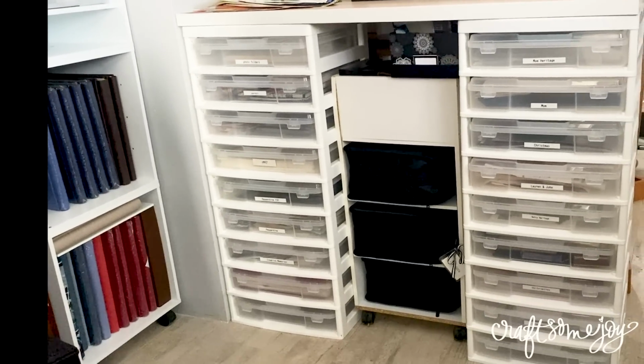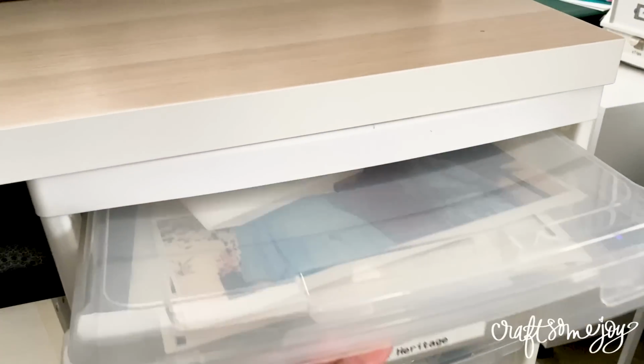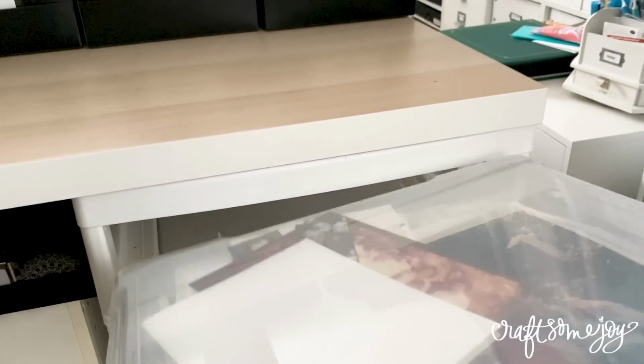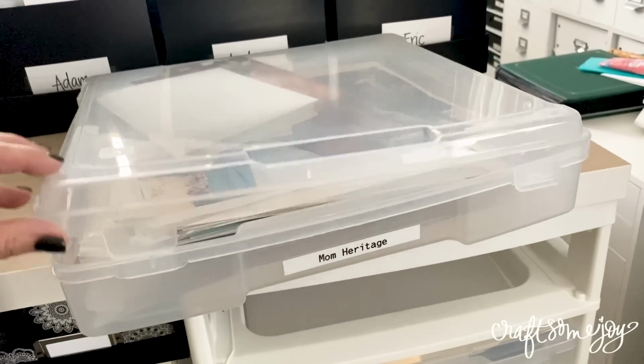I have seen so many uses for these scrapbook carts, from bead storage to craft storage to my favorite, which is how I store my scrapbook projects.